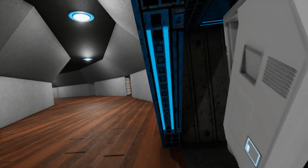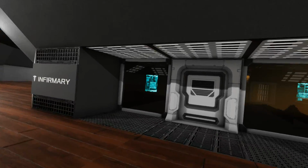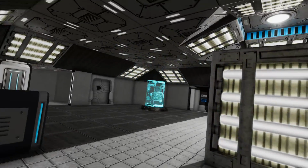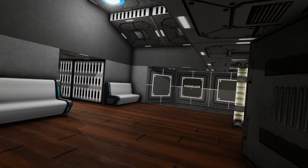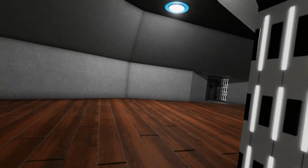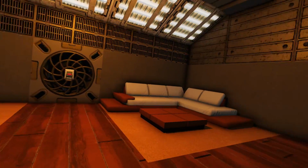So we've got lots of cryostasis pods here, and we're actually on the outer ring now. If you notice, we are on the outer ring, so we're on the big bit now. This is very much designed like a Star Trek ship, because they have these big curved walkways to wherever you want to go.